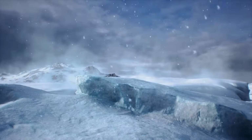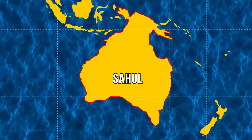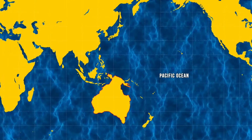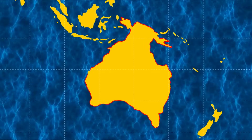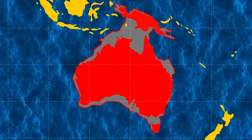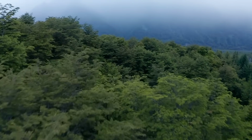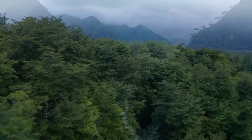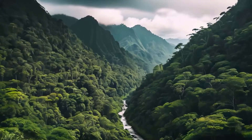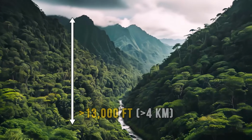Around 70,000 years ago, during the last ice age, there was a huge landmass called Sahul. It was located in the southwestern Pacific Ocean. This ancient supercontinent connected what we now know as Australia, New Guinea, Tasmania, and the Aru Islands into one giant piece of land. Imagine lush tropical rainforests surrounded by beautiful mountains. Sahul's tallest mountains were in the New Guinea highlands, with peaks reaching over 13,000 feet.